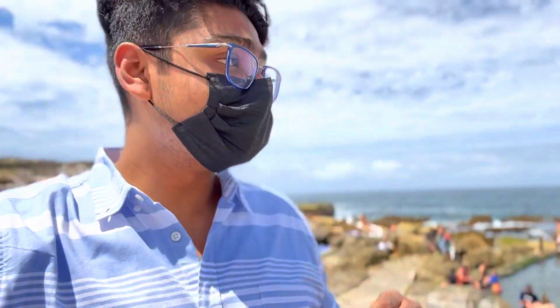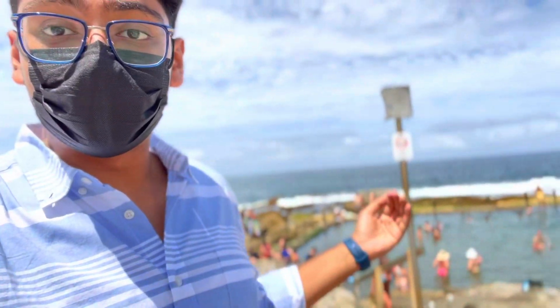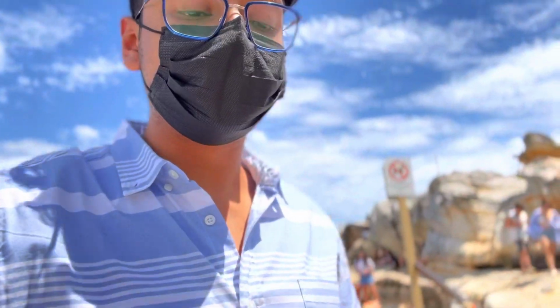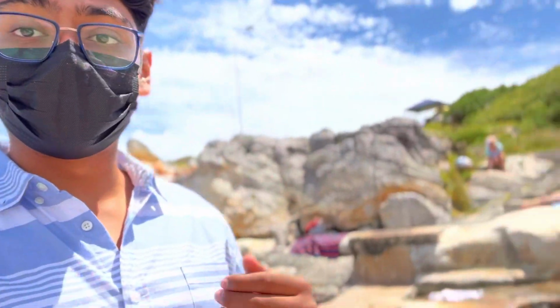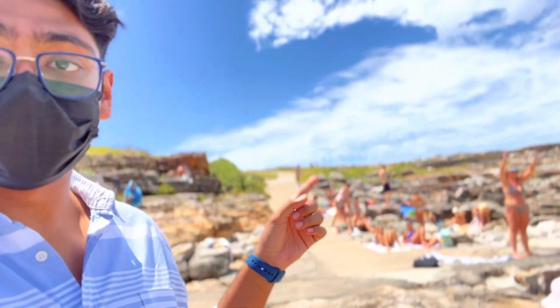Alright, so here I am at the beach, and there is a private swimming pool right here, which was actually naturally formed from the ocean. The water came and just stored up here, and that's how this was formed. And apparently there is a space where you can get a shower, and then you can change your clothes and everything. And there's actually a very nice spot out there.